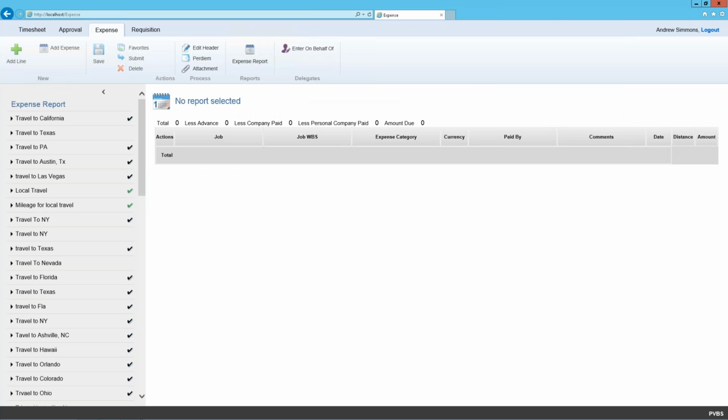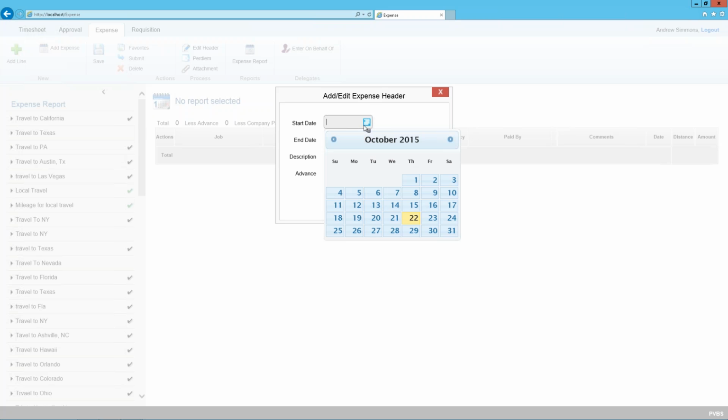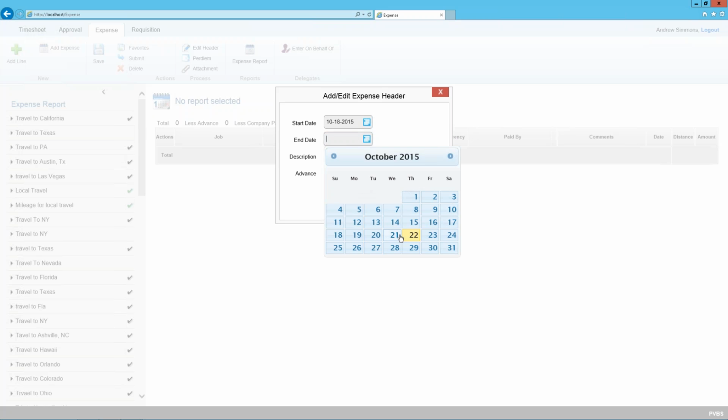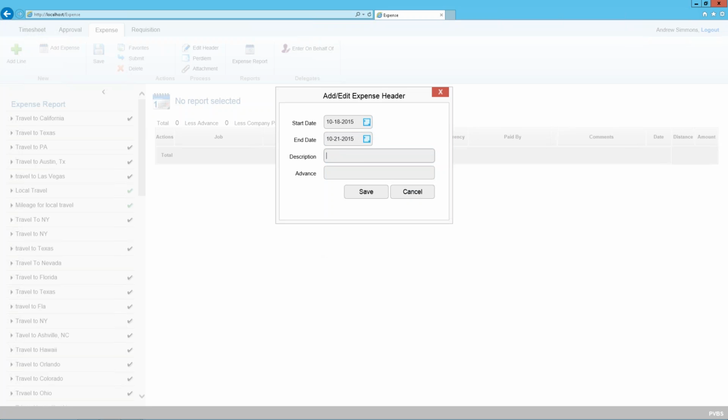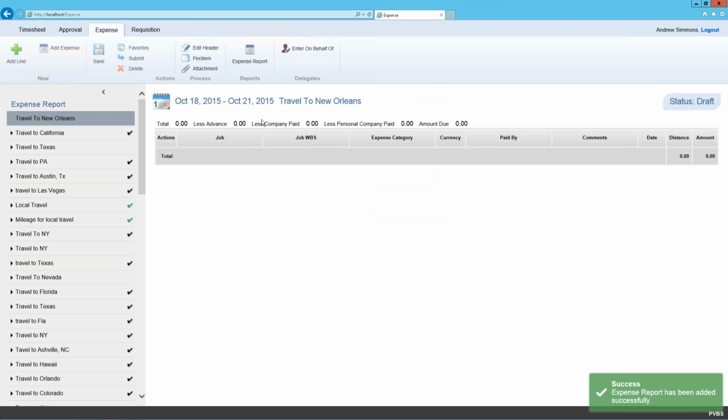So on the expense reporting side, if I need to create a new expense report, I would just hit Add Expense, and then identify what the period for that expense report is. So maybe it was the 18th through, I got back yesterday on the 21st. What is the description of travel? So we traveled to New Orleans for a conference. If I received an advance, I could enter that, click Save, and now it creates my expense header for me.